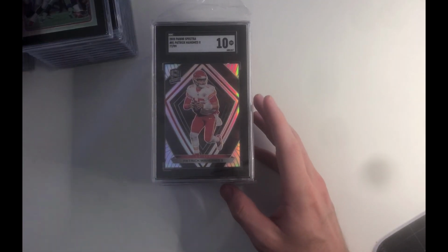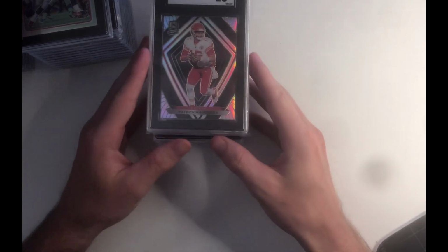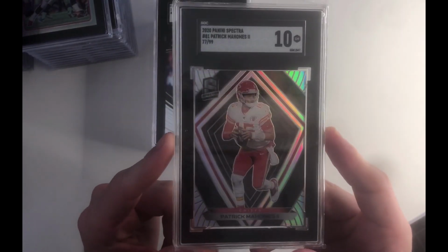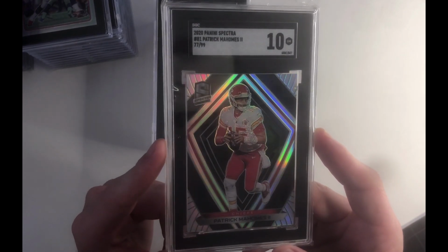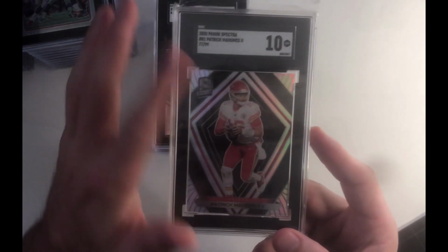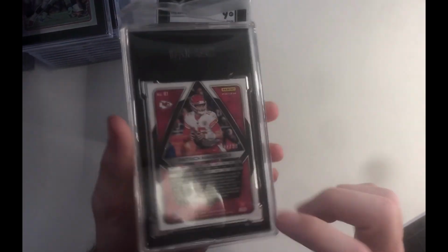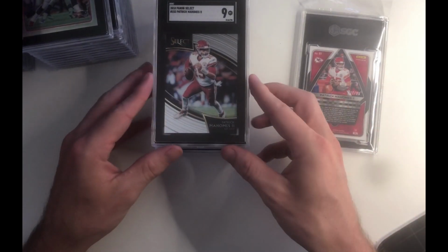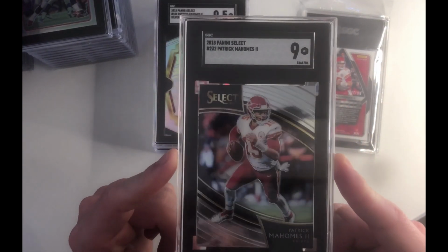So that first box was really good. I have some other ones that I think are going to be really good as well. I think one of these stacks not so good, but here's some good ones. Panini Spectra, Patrick Mahomes from 2020. This is the base card, number 99. It is a silver card, number 99, but I believe that those were base, so I don't think it's mislabeled. Gem Mint, pretty nice. Second year Select Field Level.